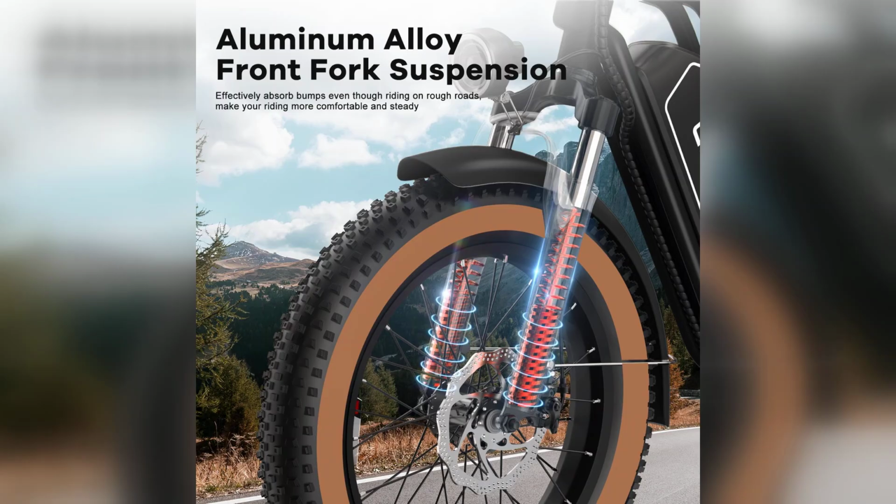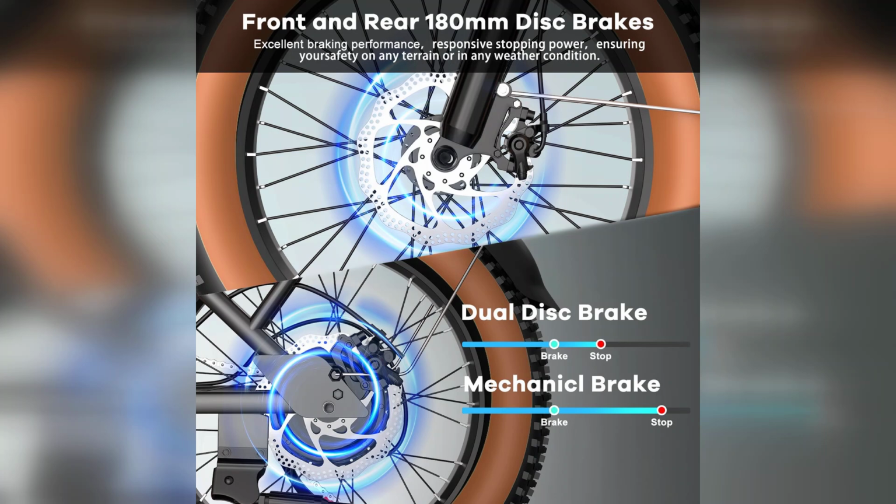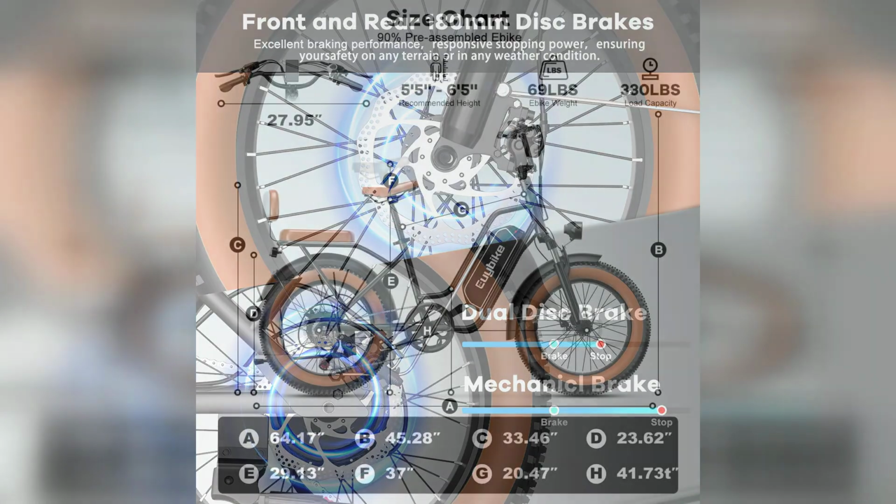Battery life is another significant advantage, as the EUYBIKE comes equipped with a high-capacity lithium-ion battery that provides impressive range. Depending on the mode of use, pedal assist or throttle only, riders can expect anywhere from 30 to 60 miles on a single charge. This flexibility is invaluable for those who need reliability for longer trips or daily commutes.